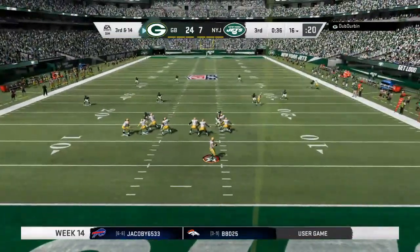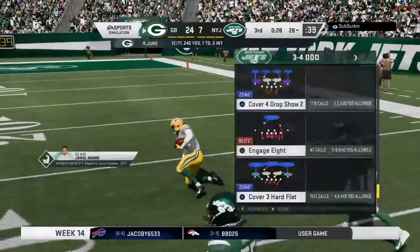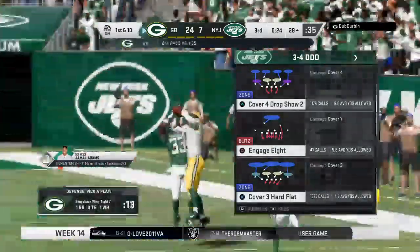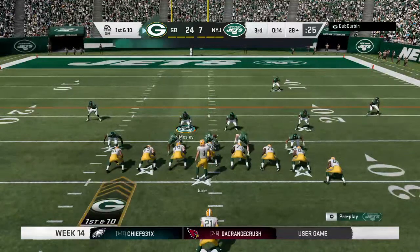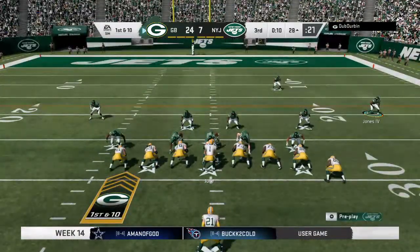Looking deep for Adams. And that's caught inside the 35. And he takes it all the way down to the 28-yard line. It's a big play there for Green Bay. 56 yards. So that changes things in a big way. Now from all the way down inside the 30, here's 1st and 10.